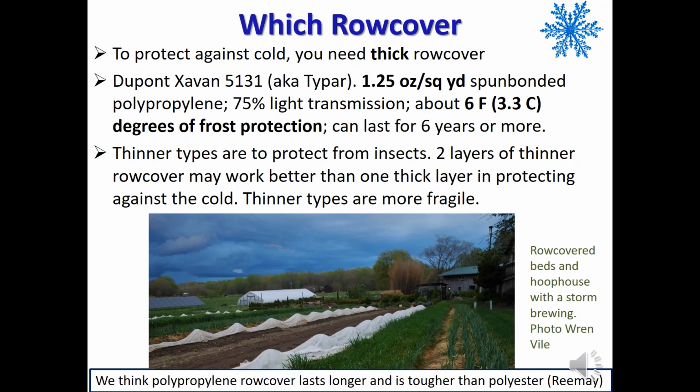We like Typar. It's 1.25 ounces a square yard. It's spun bonded polypro, 75% light transmission, and about 6 Fahrenheit degrees of frost protection. It's very durable. It can last 6 years or more. The thinner types, I don't recommend them. They're really to protect from insects mostly, and netting does a better job in my opinion. If you've got thinner row cover, you can just use it doubled up as cold protection. But the thinner types are more fragile. So if you have a lot of helpers, you don't want the thin row cover.